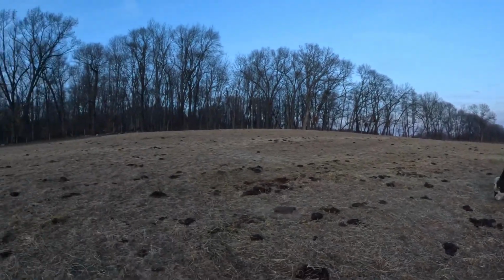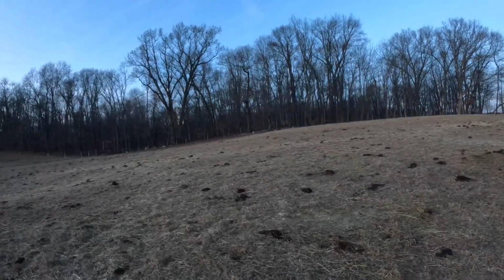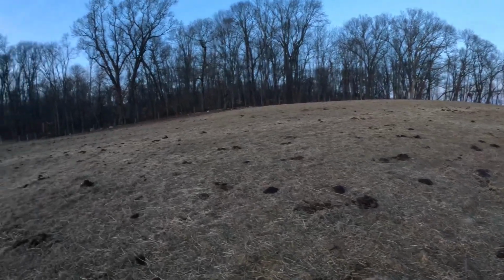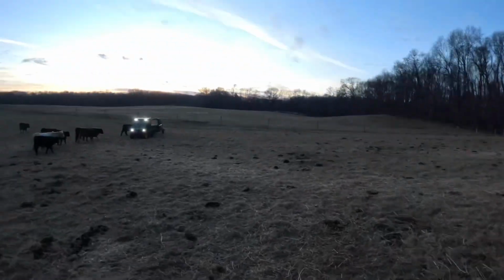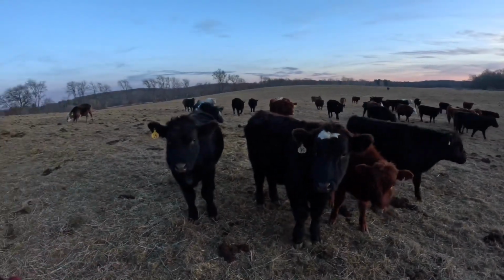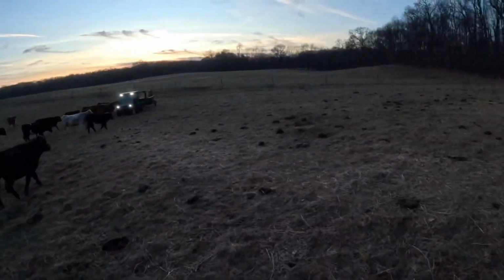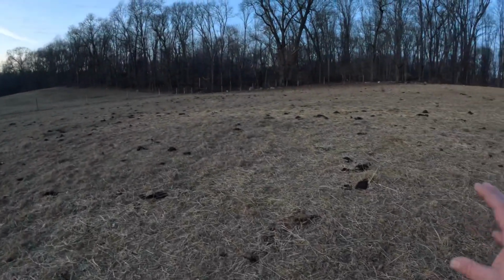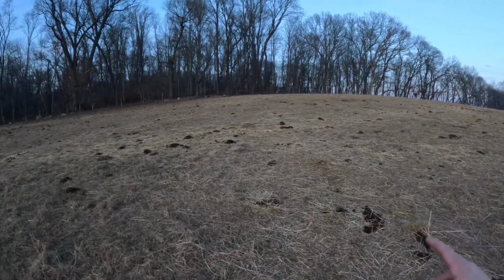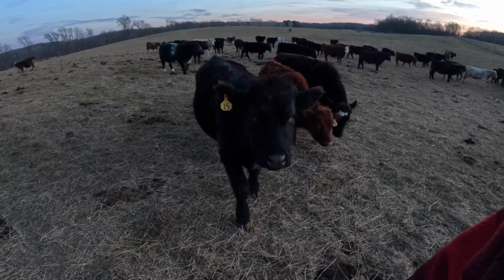And I have just been hammering this hillside because we have a horse nettle problem on this side of this field. And I'm gonna see if by feeding this hay, you all right? What are you following me for? I'm gonna see if by really hammering this with manure and leftover hay, if it will change that. What's up, 15?